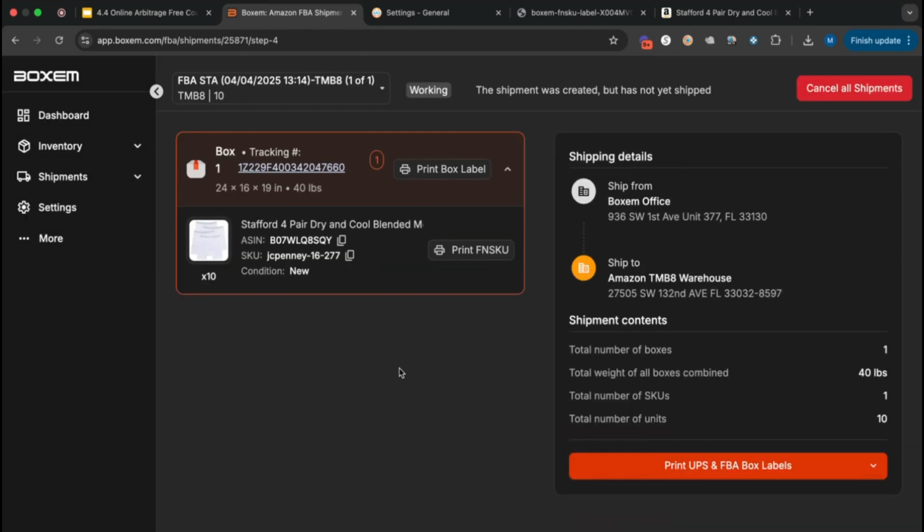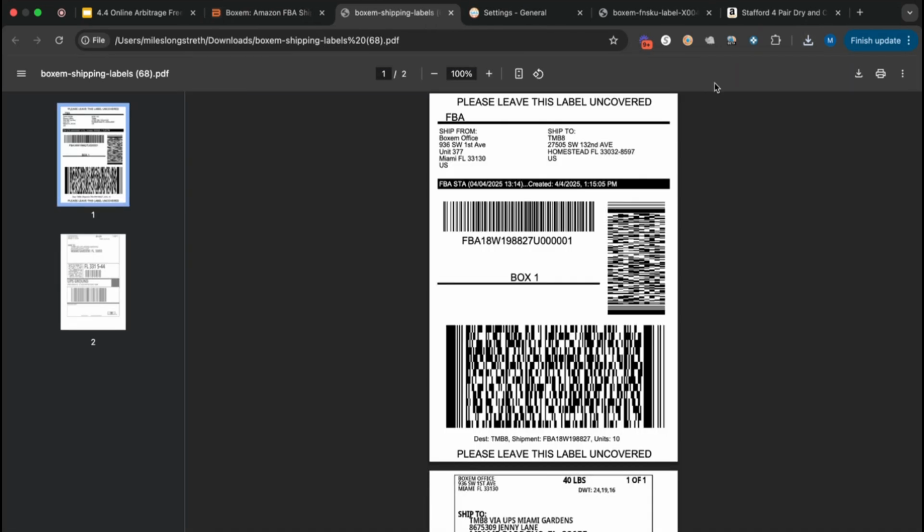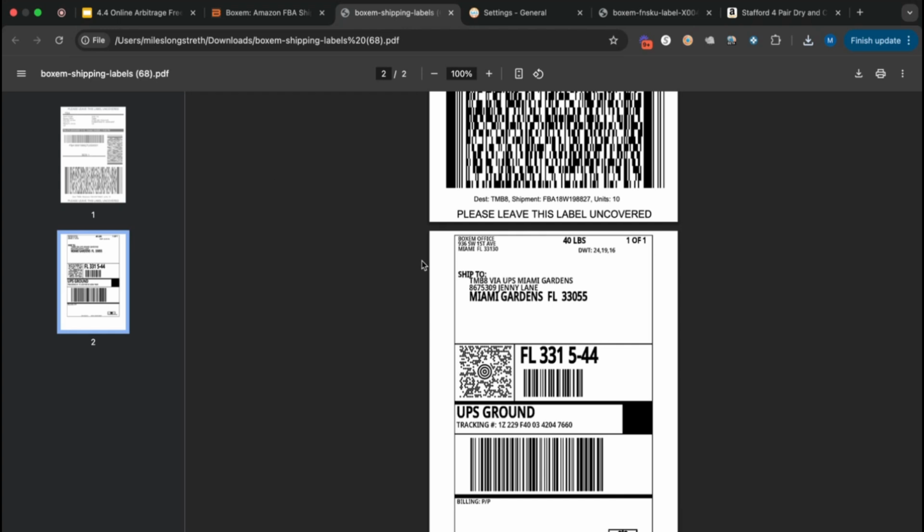All right, guys, now we're here in step number 4 and ready to rock and roll. We can reprint the FNSKU labels if we want to. We could print just the box labels as we want to. I like just clicking here and doing both of them right there. Then we can go ahead and pull these up. So here is both the 2D barcode for outside the box as well as the shipping label for outside the box as well. These just go on the side right next to each other.